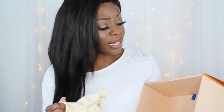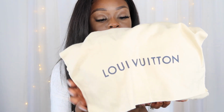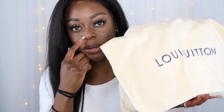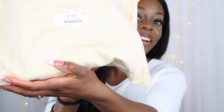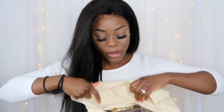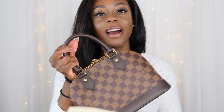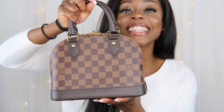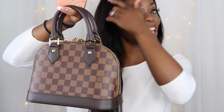This is the cute box. It's really nice. All right, so it's the Alma BB Damier Ebene. I don't know, it says something like that on the back here. Yes. I'm so excited. It's so little and it's so cute. I've been wanting a bag this small. I always have these big old bags, and look at that. I can scream. Look at that. It is so cute. I am obsessed. I am literally obsessed. It's just so classy, so cute.